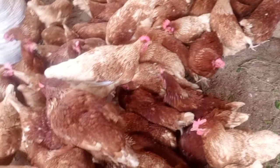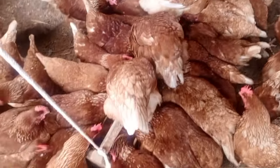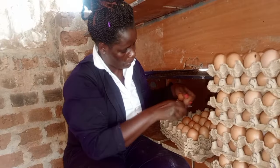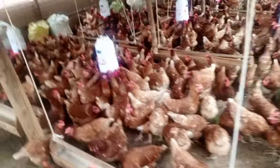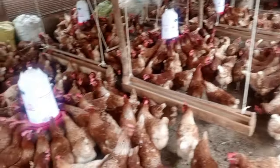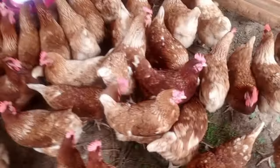So if you go there, you'll find that the ones which are broody, when they try to get down to feed, the birds gang against them and they keep fighting. And you find the whole farm of birds fighting. So that is really not good. It really makes this bird so stressed, and if you're not careful, it can even reduce your production.